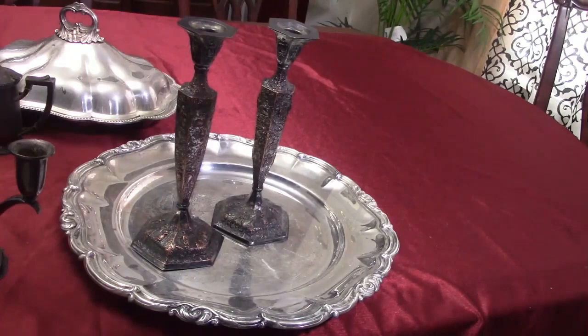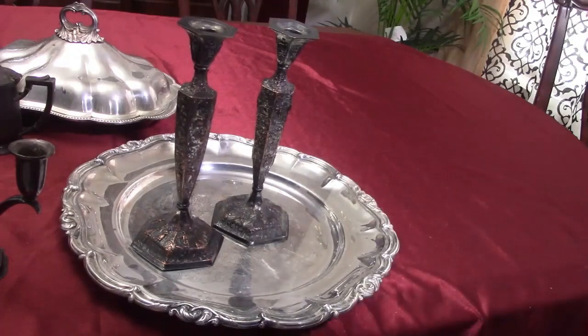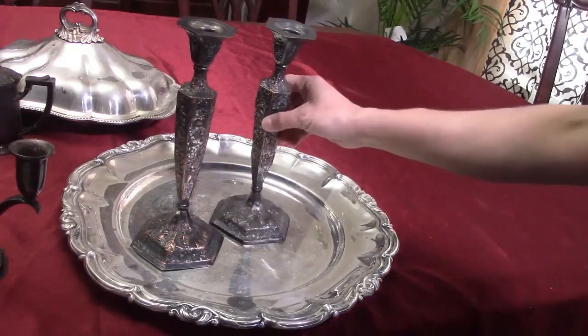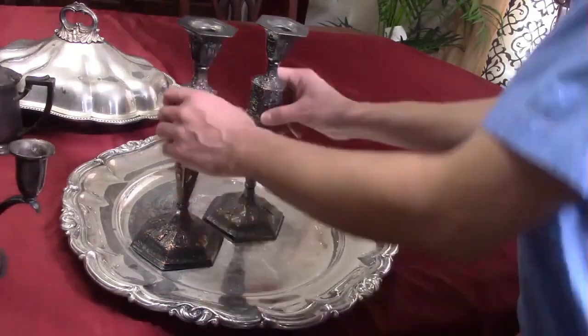Maybe the prices are gonna rebound again. Who knows? Stuff like this comes and goes. Colonial, I guess, is out right now. It is what it is.